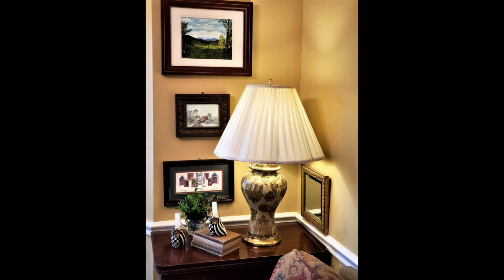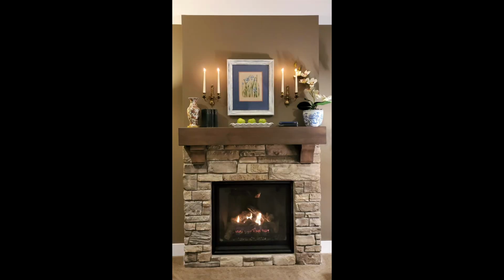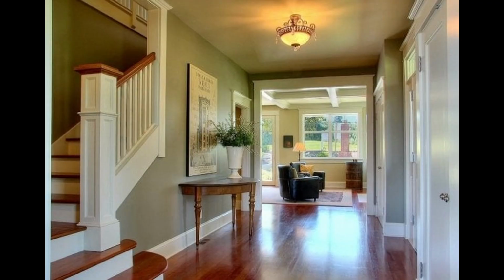Number 16, choose a neutral background. In my experience, your neutral does not have to be white or beige or gray. My neutral is a warm gold. My daughter Katie's neutral is a taupe. I had a client years ago whose neutral was a very pale pink throughout the house. It just needs to be a color that works throughout your house, doesn't call attention to itself, and brings joy to you.